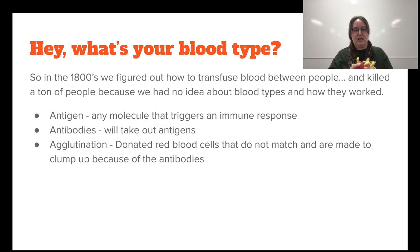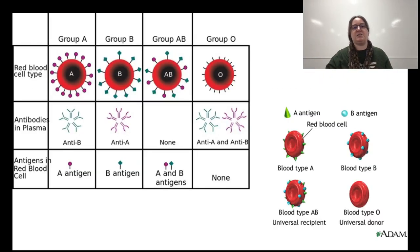Well, unfortunately, if you put in somebody else's blood and it's not the same blood type, your body comes over and it goes, wait, this isn't us. Kill it, kill it, kill it with fire. So unfortunately, that kills you too. So that's basically what is going on with blood, the different blood groups.